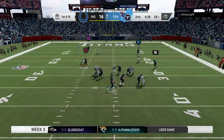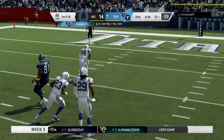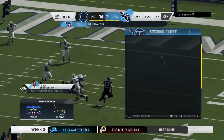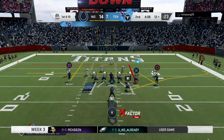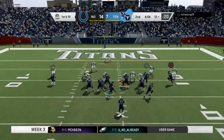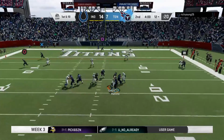Mariota now. And this one complete to Smith. That one good for a pickup of 15 for Tennessee. Well, this is how you shake the thoughts of that interception on the last drive. You come out and start this one 4 for 4. And watching him throw it around with that type of confidence reminds me of a guy I played with way back when who told me, I don't care if I throw 10 interceptions in a row. I'm going to stay confident, keep flinging it.